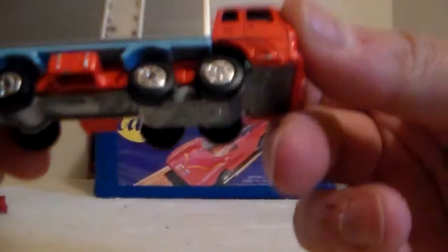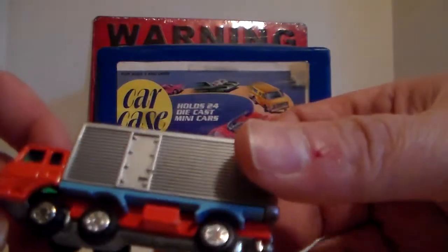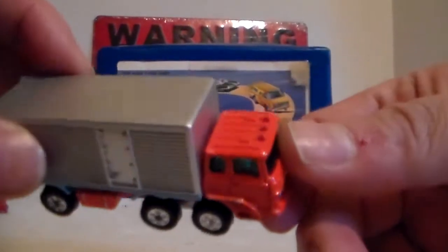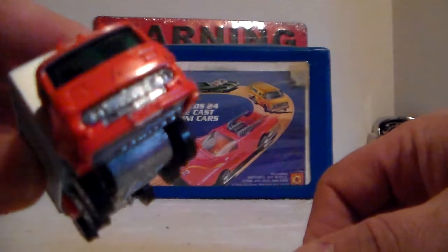This is a weird looking truck. Tomica as well. Fuso, it's a Fuso truck. It's got the dual axles up the front. Do the doors open? Holy cow, the doors open. Check that out. Never knew that. But that's not surprising either, because Tomica's got good quality. When they put their diecasts out, they were really good.